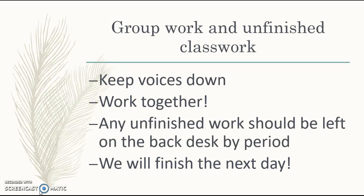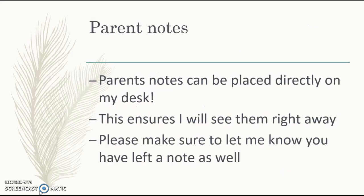Group work and unfinished classwork: keep your voices down and work together. Unfinished work should be put back on the desk, and then they will finish the next day if they need more time for the activity. Parent notes can always be placed directly on my desk. That way I am able to see them, and it lets me know that you left a note on my desk.